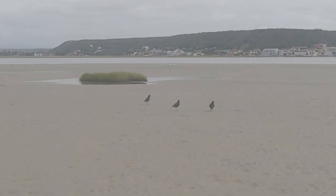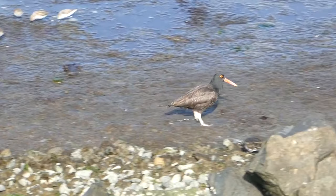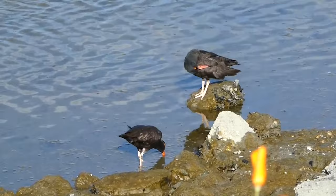Oystercatchers are also quite cool creatures. Most of you know, I'm sure, they breed for life. So they're monogamous. A male will find a female and they'll breed for life. And it's actually very difficult to tell the difference between a male and a female.